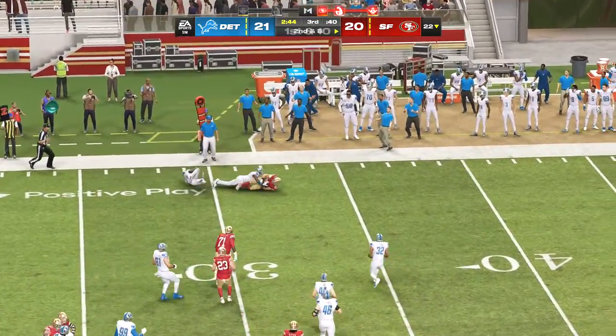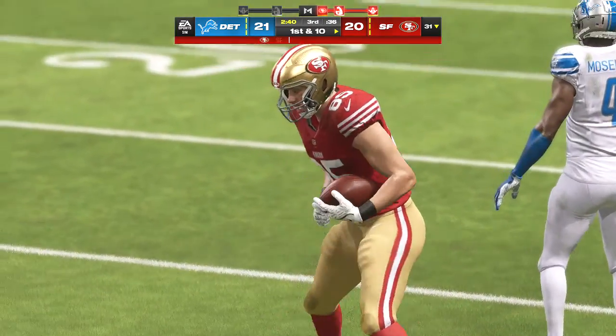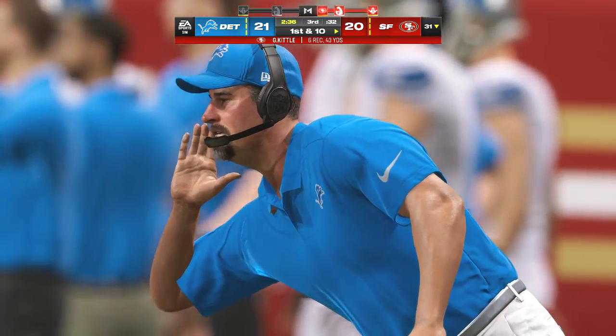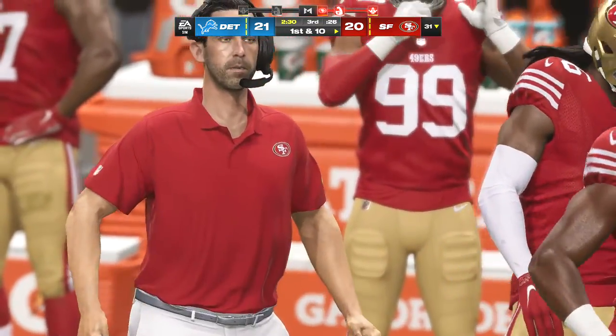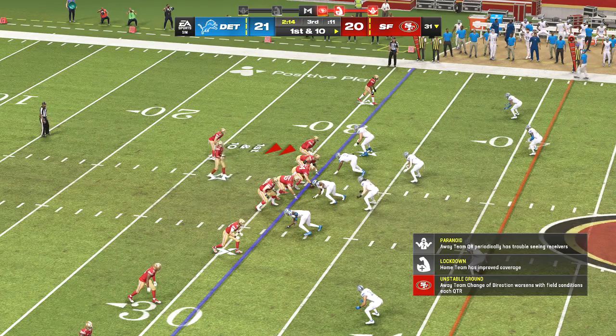Connects with Kittle underneath. And Kittle going to have a 49ers first down as they get this up across the 30-yard line. 9 yards that time. Line of scrimmage, the 31 now on 1st and 10.